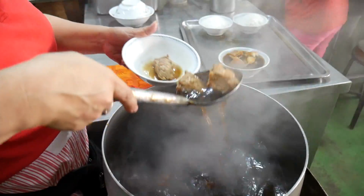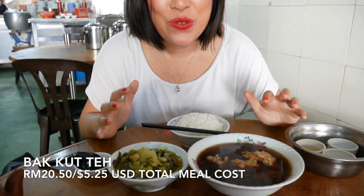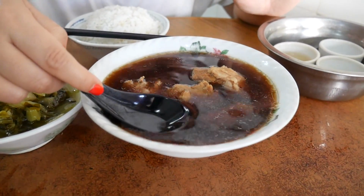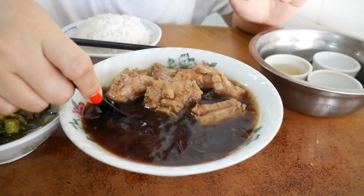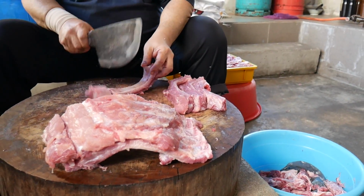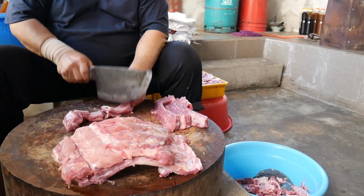So this is a bakut pear or meat bone tea, and it's a really popular breakfast dish for the Chinese. Basically it's made up of this rich looking herbal broth and a lot of pork ribs and some braised garlic. So the kitchen is pretty open at this restaurant, and the team up the back are just chopping up spare ribs.